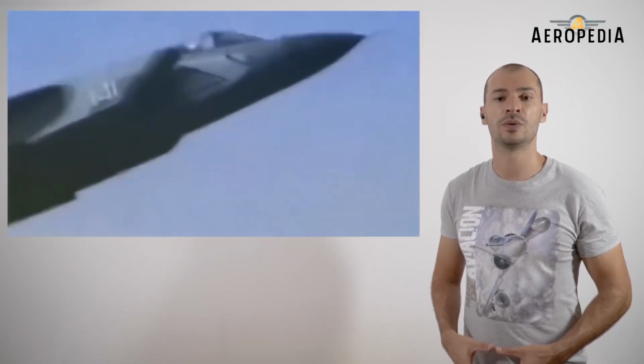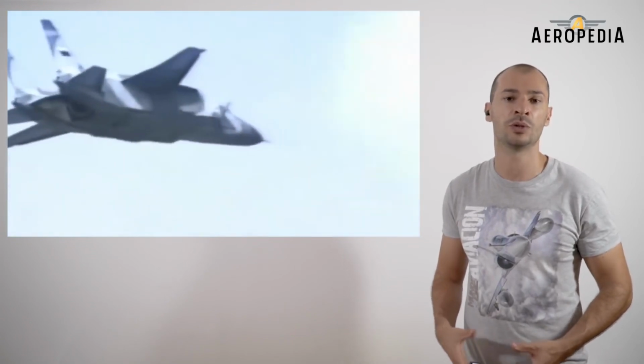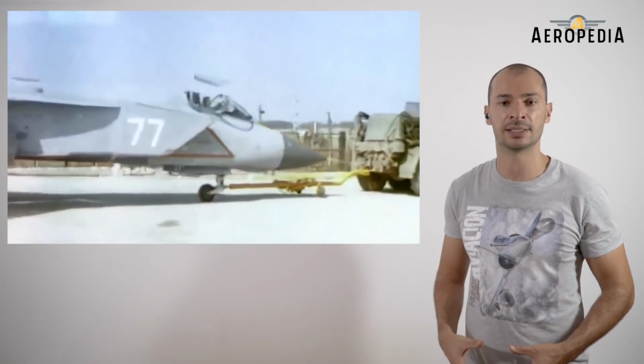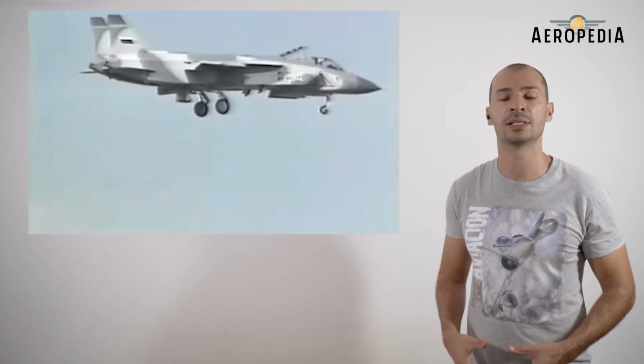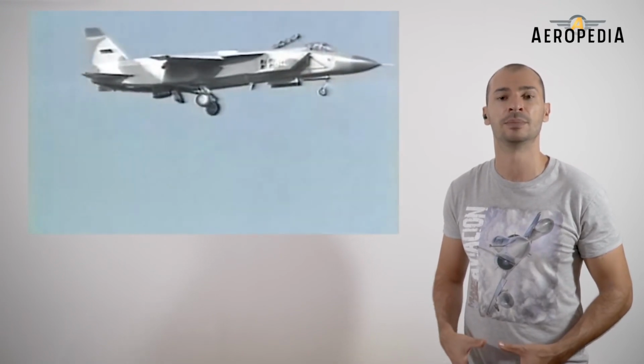In August 1991, the program was halted due to the Soviet Union's ongoing reduction of the military budget because of the economic crisis. After the cancellation announcement, Yakovlev began discussions with several foreign partners who could help fund the program.